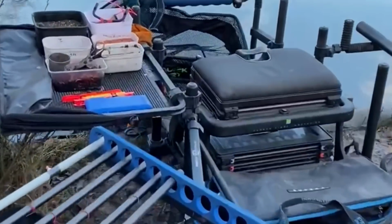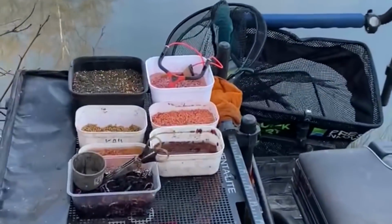So it used to, like I say, catch a lot of skimmers, and there's some big perch in there, but the last few years it's not been really known for that. So I've put a couple of lines in, put a long line in at 13 and 14 and a half, and then there's an aerator to my left, I put a line there as well.